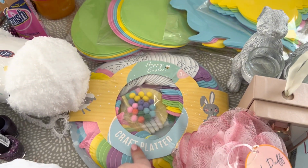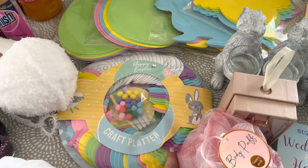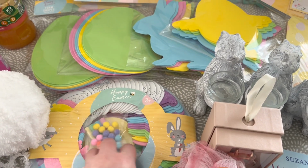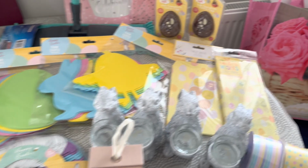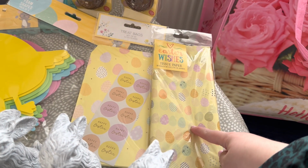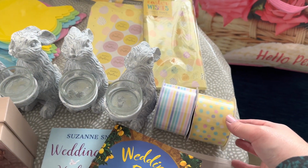And then I picked up this for £2.49. It's got like little mini shapes, chicks, eggs, flowers and things all the way around the outside, and some that you colour in that I want to include with this idea. Same with this, some little Easter treat bags, and then some matching tissue paper, 79p each. I also picked up some Easter ribbon for 99p.